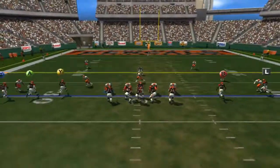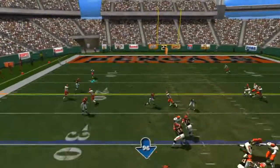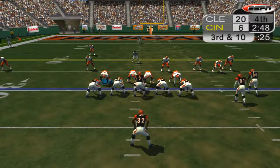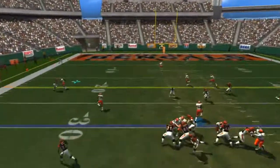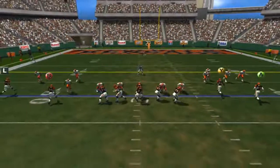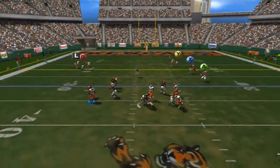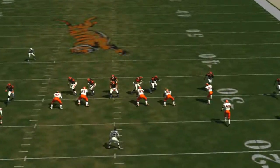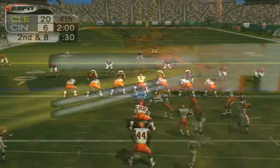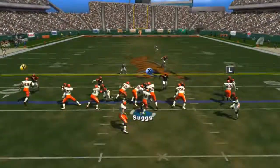2nd and 10 now. Kitna drops back in the pocket, forces it to Johnson, almost picked off. 3rd and 10 after the last play. Kitna drops back to throw, forces another one, incomplete. Final chance to extend the dream, and Kitna is immediately brought down. Roy has been a nightmare for Kitna today. Unblockable. Now just run the clock from here on out.